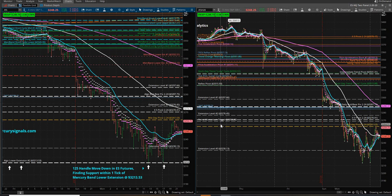So we've come down quite a ways. This is going to be a very, very challenging market over the next couple of weeks. It could be a very, very profitable market for traders if you manage risk properly.